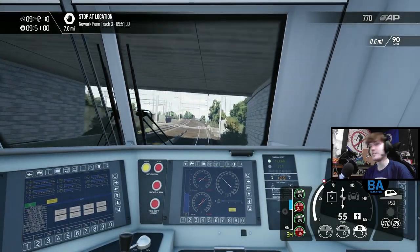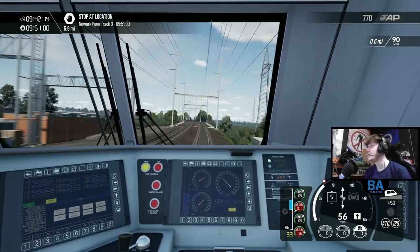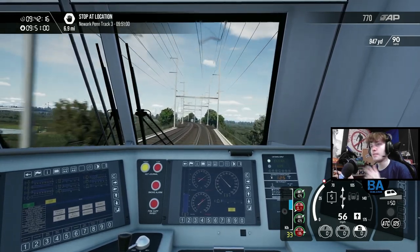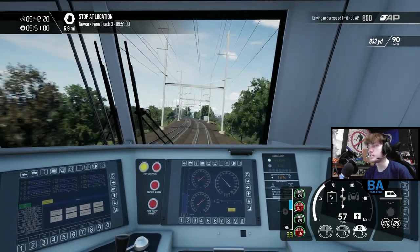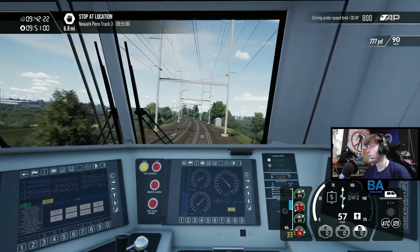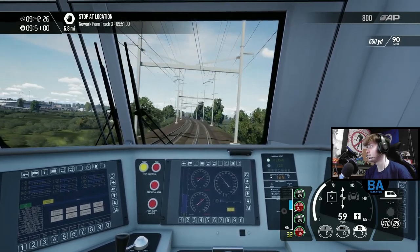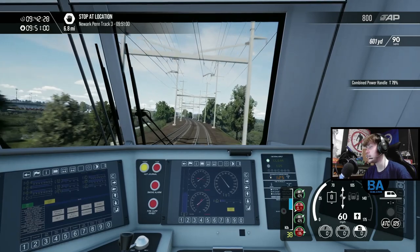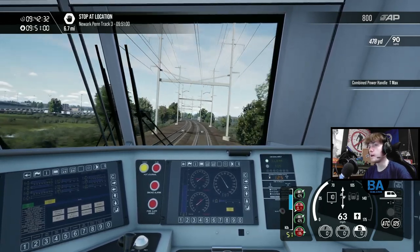Like I say, it's so weird seeing this route just back, because it was only about a week ago I was on here on Train Sim World, well, the original Train Sim World. So it's just so weird to see it as it is. But it's great to see some of it back. I think a lot of people are happy.